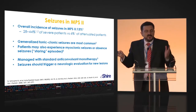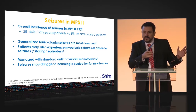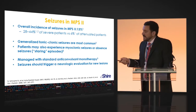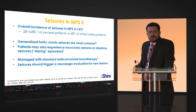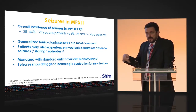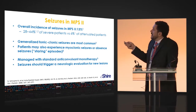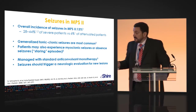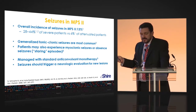there is a clear difference between the severe or neuropathic phenotype and the attenuated or non-neuropathic phenotype. But it's in the attenuated patients also something that could appear in the course of the disease. Epilepsy in general, or seizures in general, has an incidence of less than 1%. So it's an increased risk of seizures in any Hunter patient.